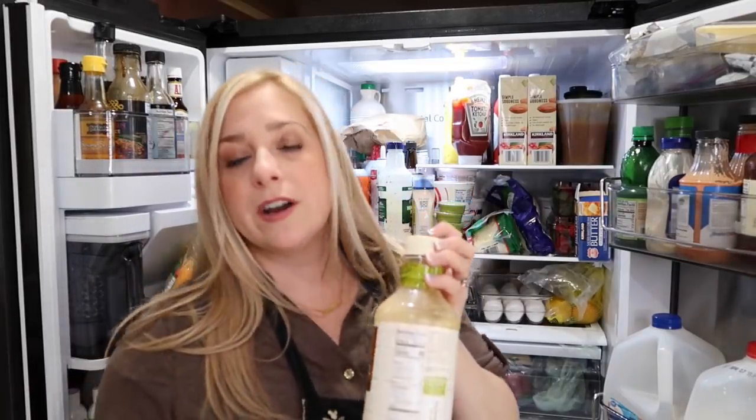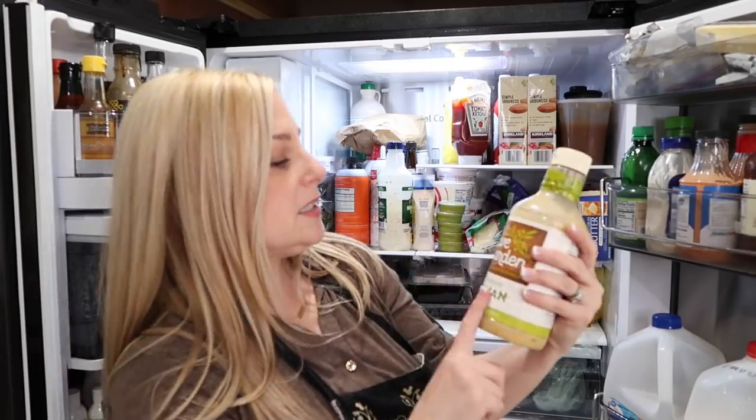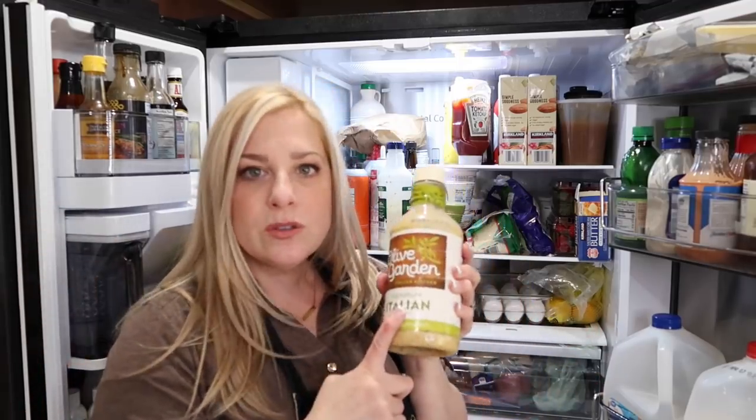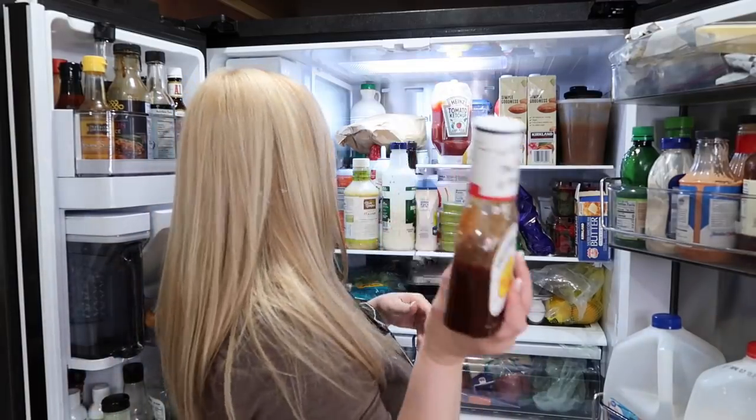Also, in the refrigerator or in our pantry, I always have Italian dressing. This is the Olive Garden signature Italian, but this is so good to marinate your beef in, your chicken in, barbecue it up. Pour this over some chicken, put it in your slow cooker. If you want to make Italian, creamy Italian slow cooker chicken, which I absolutely love. If you don't have a seasoning packet like the Zesty, use some Italian dressing. It's so good.